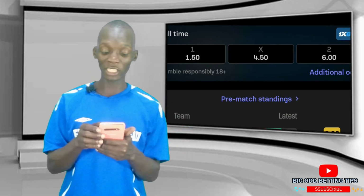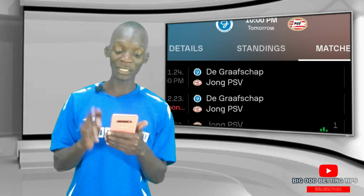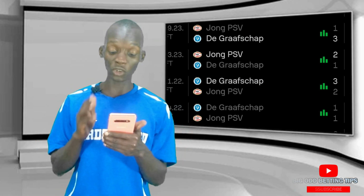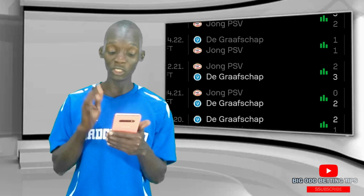Let's go and check on their head-to-head performance. In their last game, Graph Chart managed to win 3-1, and in the second game PSV managed to win 2-1. The third game Graph Chart managed to win 3-2. The fourth game ended a draw, 1-1, and the last game Graph Chart managed to win 3-2.